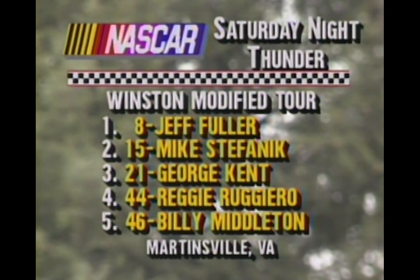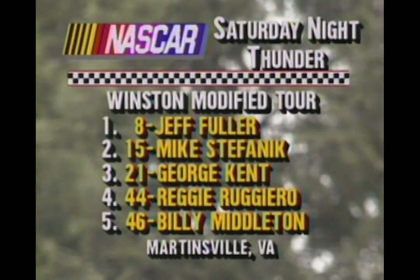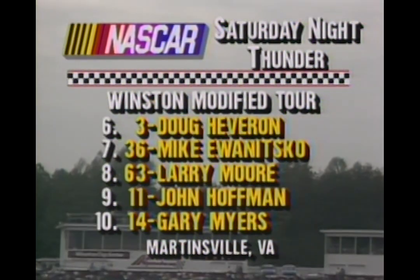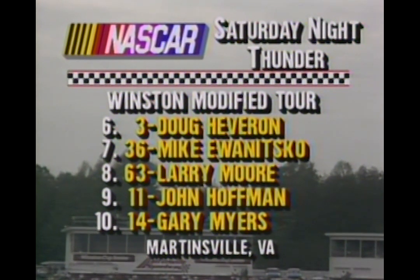Back in Martinsville Speedway, the top 10 here. Jeff Fuller showing the way, Mike Stefanik, George Kent. Reggie Ruggiero moves in the 4th spot, and Billy Middleton, a good run from Middleton, one of the Southern drivers, in 5th. 6th through 10, Doug Hebron. 7th is Mikey Winitsko, coming all the way from the rear of the field. Keep an eye on Winitsko. Larry Moore, last year's Rookie of the Year. John Hoffman, a good run for him, and Gary Myers in the 10th spot.